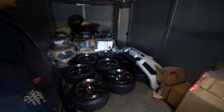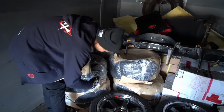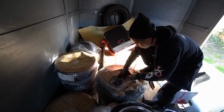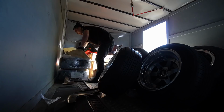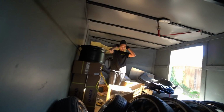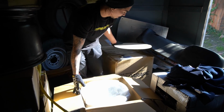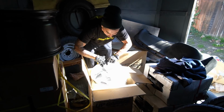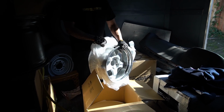I came across 8 T37s. I haven't even opened these yet. I don't know what they are. Those are the T7R 2-piece. Oh, there's the other pair. These were supposed to be for the Hachi, and I bought them and didn't realize they're freaking 5x114. So that's why I ended up getting those. These. Look how small these Meisters are. These would have been gangster on the Hachi, but I think the old school look goes better.